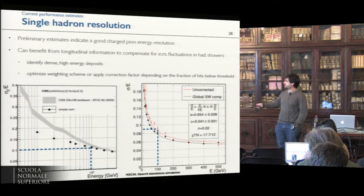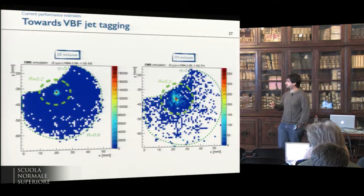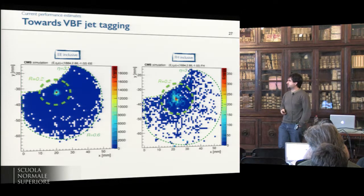And the plot on the right is showing the uncorrected in red, and after a global software compensation, there is an improvement of 14% expected, just due to the fact that you can use further information that is in the detector. Now, towards VBF jet tagging and reconstruction. So the results are very preliminary, and they are mostly projections for the level 1 trigger.